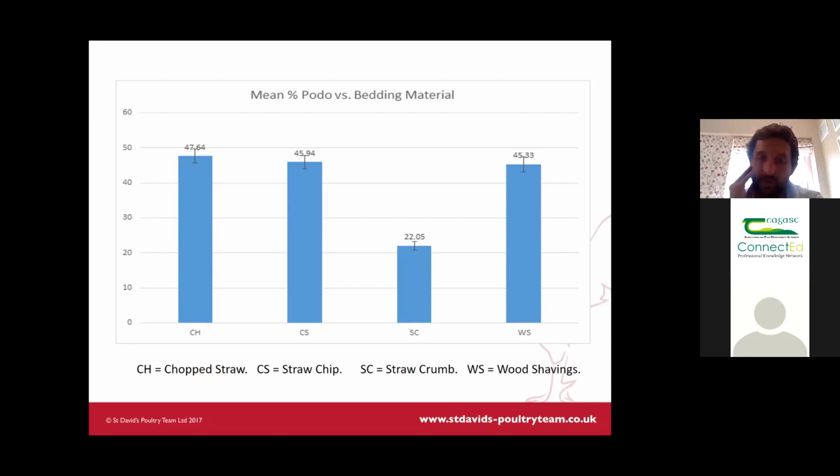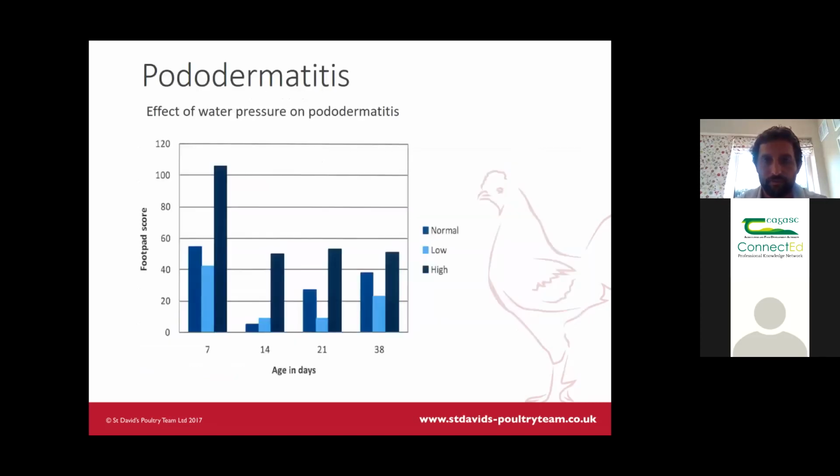If I was to say there's one bedding material that's better, I'd probably say peat. Straw crumb is very good at absorbing moisture, but not very good at releasing it. Peat is probably the best at both absorbing and releasing moisture. Now, peat is not very good from a sustainability, environmental point of view, and probably not a bedding material of the future, but it is a good bedding material, for it absorbs and releases moisture. But water pressure has a big impact on podo.